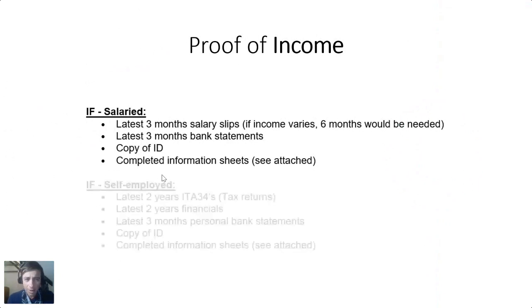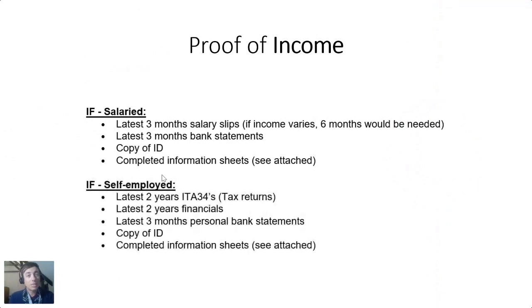If you're not necessarily salaried, but you're self-employed or you have your own business, it does get a little bit more tricky. So here you can see that they're looking for at least 2 years of tax returns and 2 years of financials. So now if you're a person that's just newly registered a company, you don't have that trading history. You don't have 2 years worth of financials to show them, which basically means that you're going to have to provide personal surety to your company. So they're going to look at you and say, okay, cool. Well, what's your salary? What's your income? Because your company's got no credibility. And if your company defaults, we're going to come after you anyway.